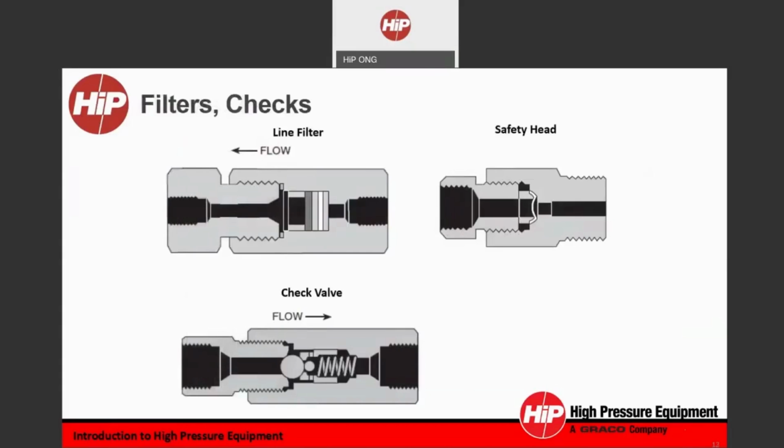Our line filters, check valves, and safety heads are featured in most all standard connection sizes. Line filters shown at the top left of the slide use 3 to 4 sintered discs that trap particles in a high-pressure line. 100 micron size discs are supplied as standard, and we also offer 6 other micron sizes ranging from 0.5 to 40 micron.